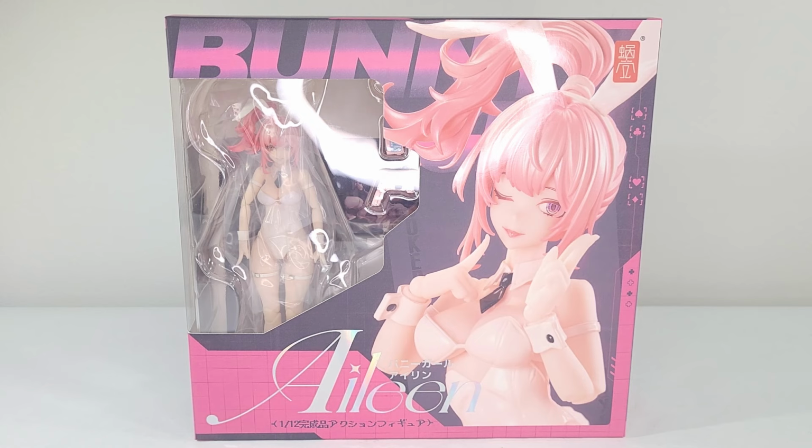So this one is one that I had my eyes on for a while now, and honestly it caught my attention the moment she went up on pre-order over on AmiAmi. Now I do think that this one is supposed to release this month, in August, on other websites.